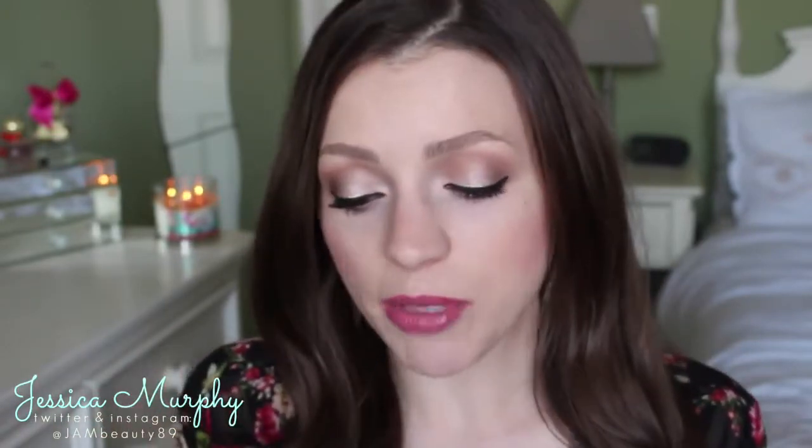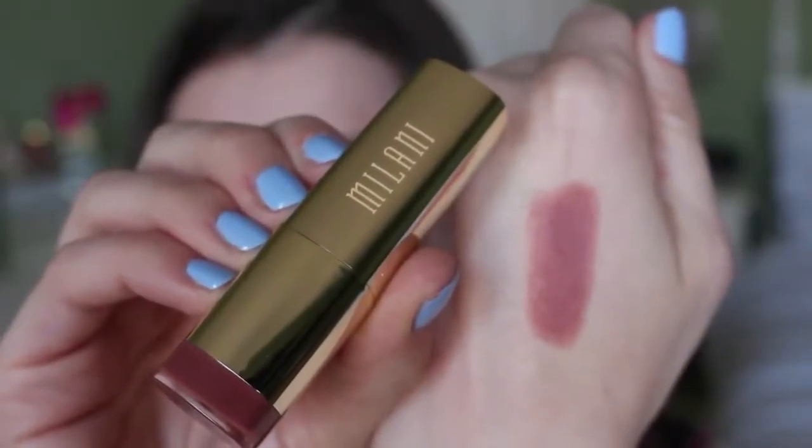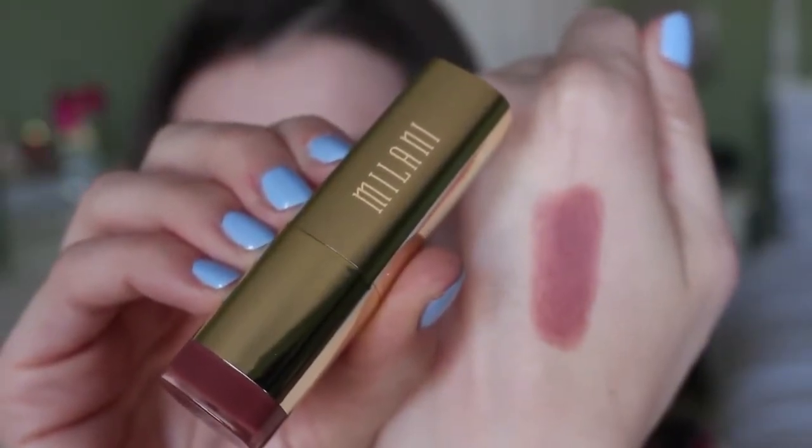It really does make me sick to my stomach. But the matte ones have a sweeter smell. It's not the same at all. So Matte Blissful is a light pink. This one is Matte Naked, and it's much more of a classic nude color that everyone's going gaga over right now. I do think it's really pretty.